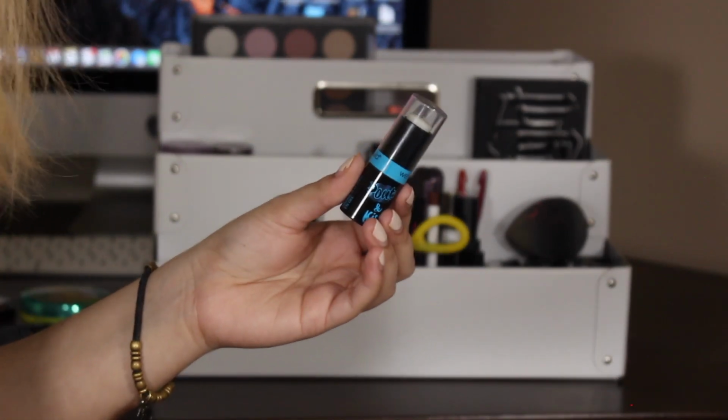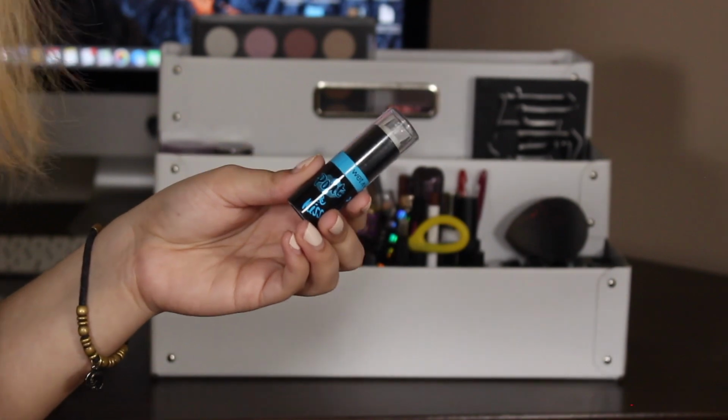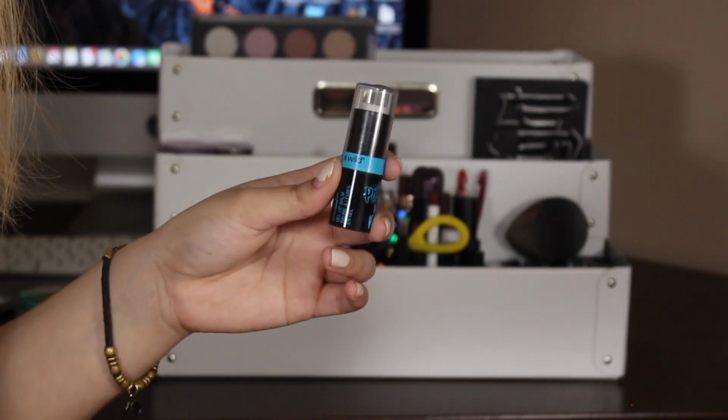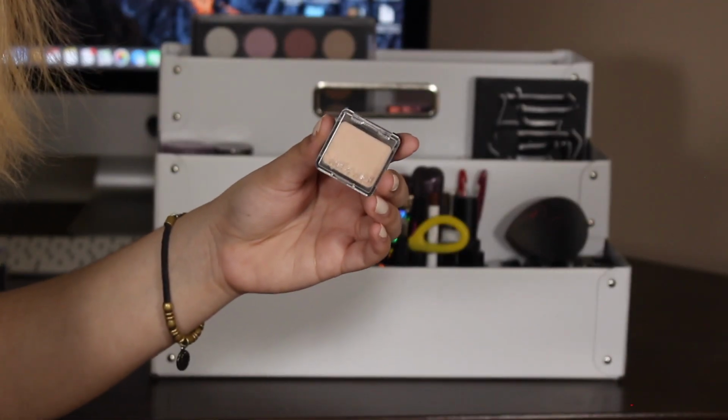So I also have a handy dandy, nifty little lip balm. This is just the Wet n Wild Power and Kiss. It's really nice and light on the lip, very gel-like, and works really well underneath lip products. So I just keep it handy right over here so I can reach for it whenever I need to. So this is just a staple for me.